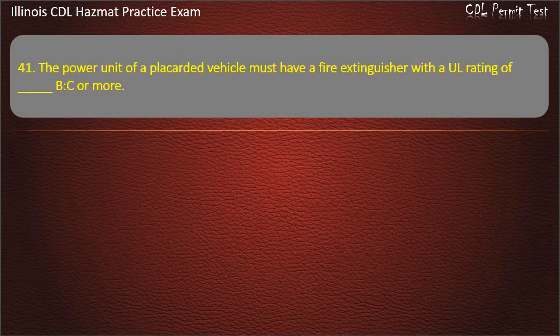Question 41. The power unit of a placarded vehicle must have a fire extinguisher with a rating of B, C or more. 10. 5. 15. Answer. 10.